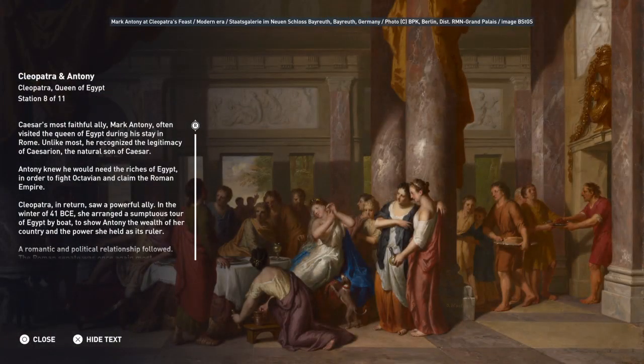Caesar's most faithful, Mark Antony, often visited the Queen of Egypt during his stay in Rome. Unlike most, he recognized the legitimacy of Caesarion, the natural son of Caesar. Antony knew he would need the riches of Egypt in order to fight Octavian and claim the Roman Empire. Cleopatra, in return, saw a powerful ally.